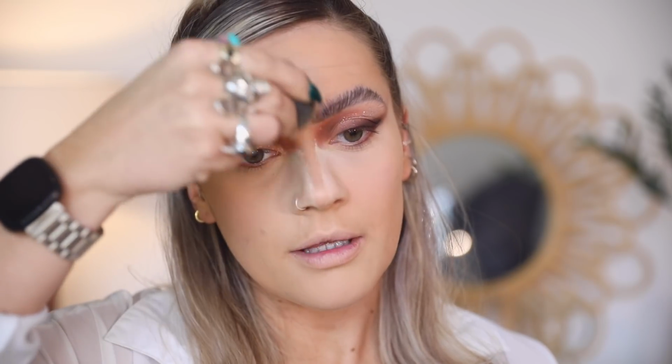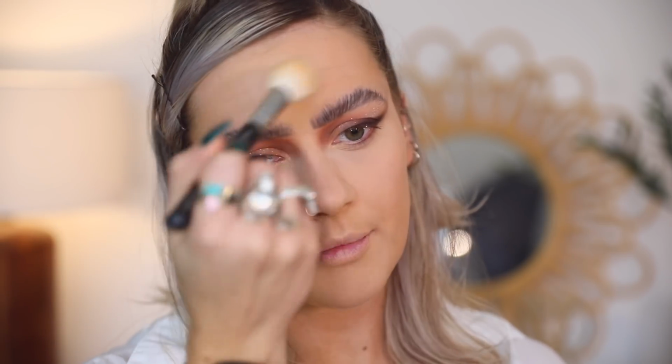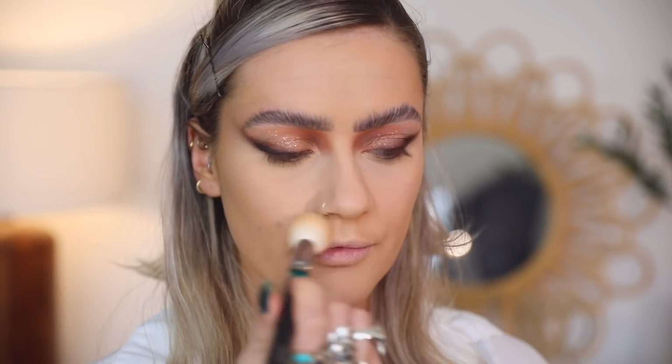I'm just gonna pop a little bit in between my brows as well. I really don't leave that on for long. I just put it on and then kind of immediately buff it away. And they're pretty similar. The Laura Mercier just is slightly more smoothing.